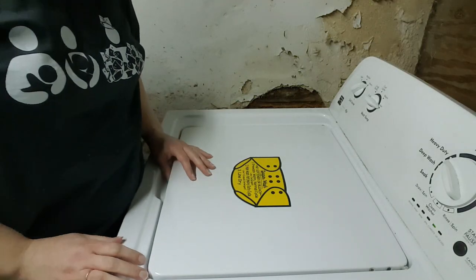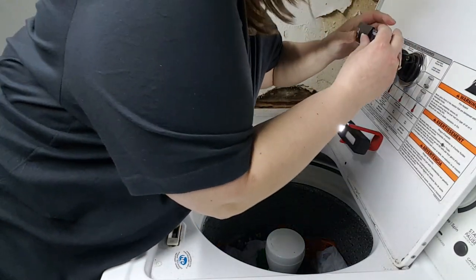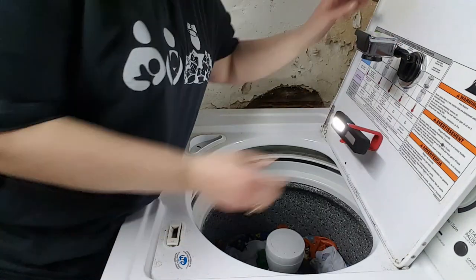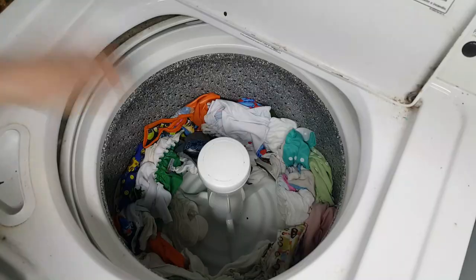But this makes it easier to see. So it is done. Let's see if you live this time. Oh, nope, it died again. Oh well. I love this thing, by the way. So let's see what we got.